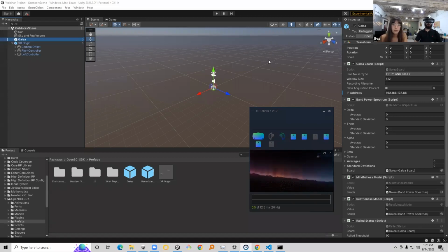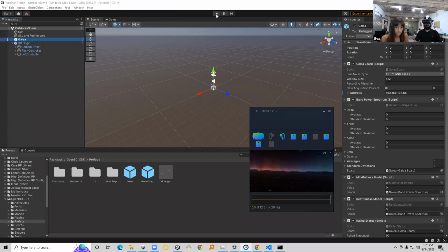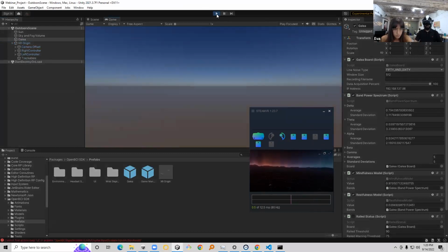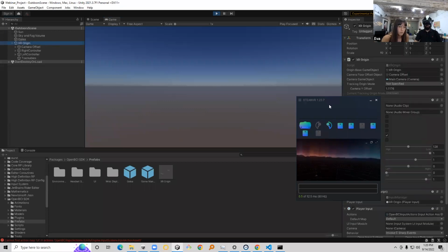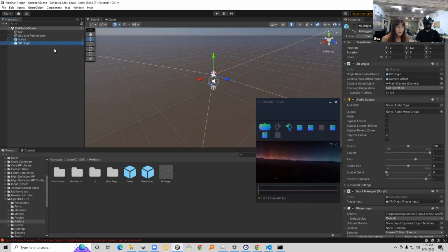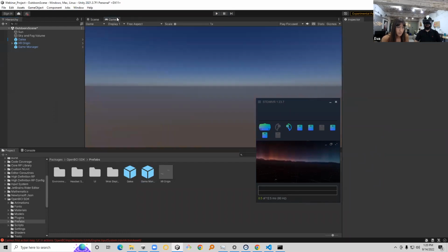Let me turn on the controller. So I have one controller paired. Musa's holding it right now, and I'm going to run the game again. Oh, actually, I think I needed to load the game manager as well. Sorry for that. So I loaded the XR origin, and also you need to drag the game manager. And then if we go back to the game.